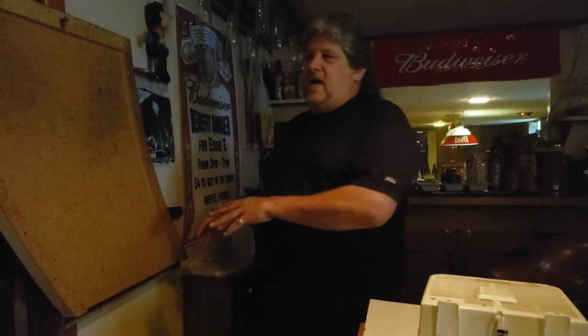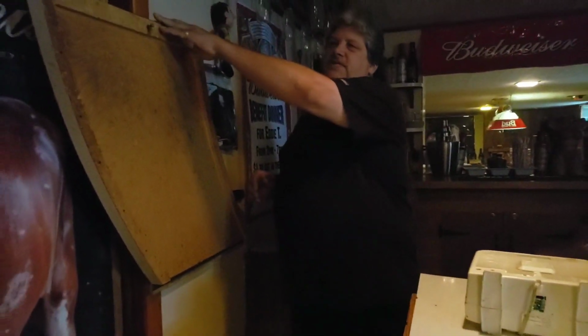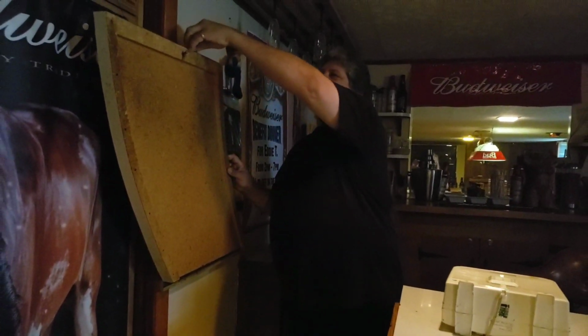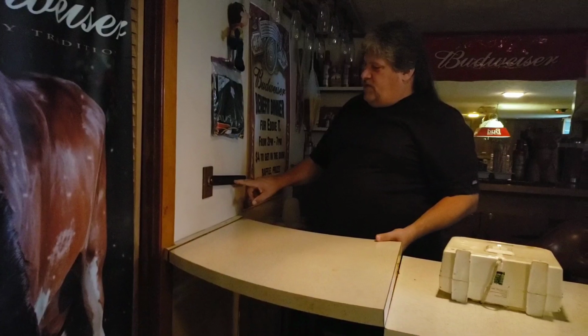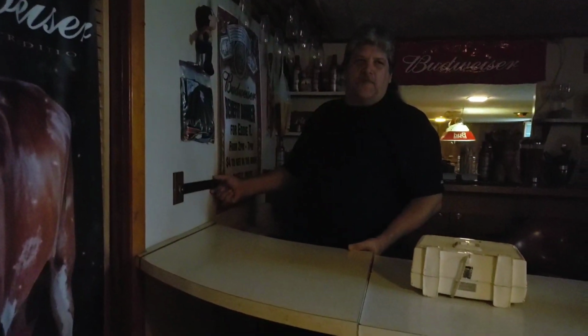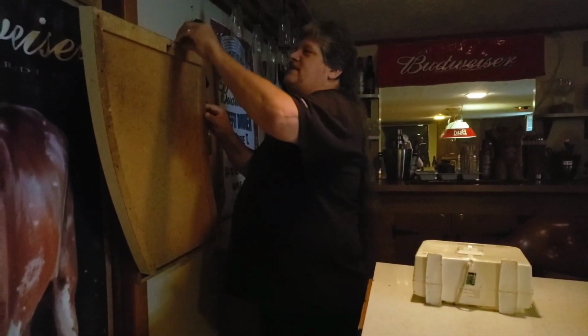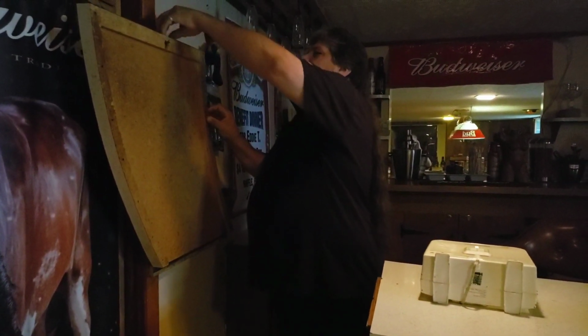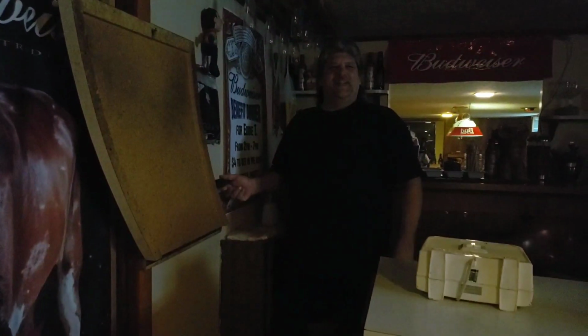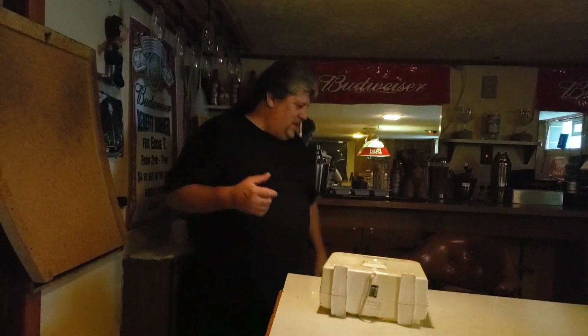Now there was a problem with this house. See this right here? You have to open this up to get to the light switch. So I built this, which is one screw, a piece of wood with a hole in the end. It turns on and off the lights without taking this down. So now I can leave this open and turn the lights on and off. I'm real proud of that. Come on back this way.